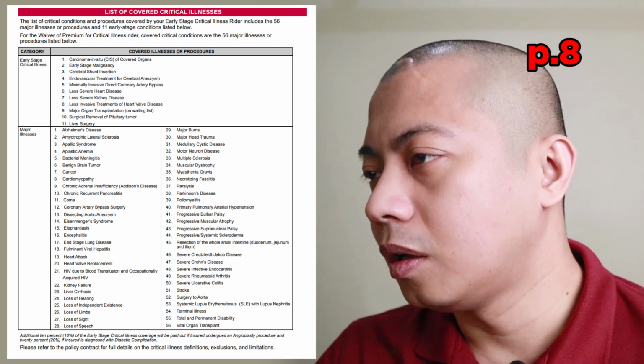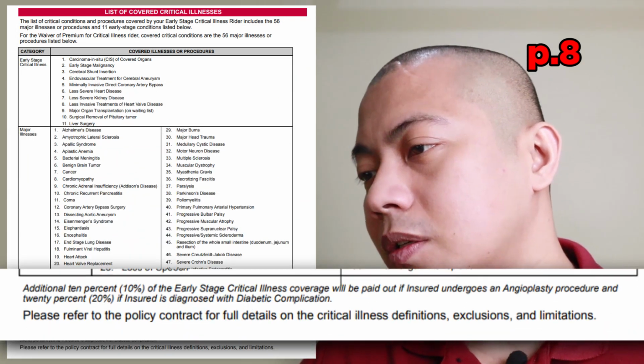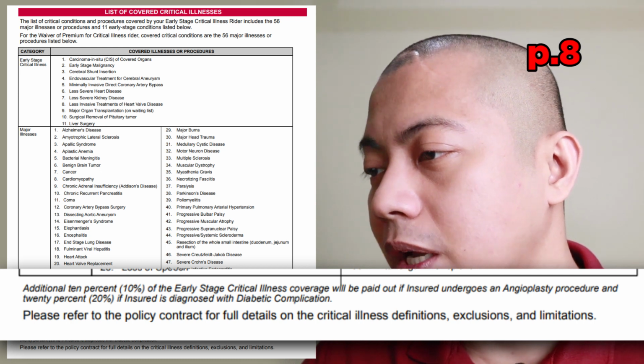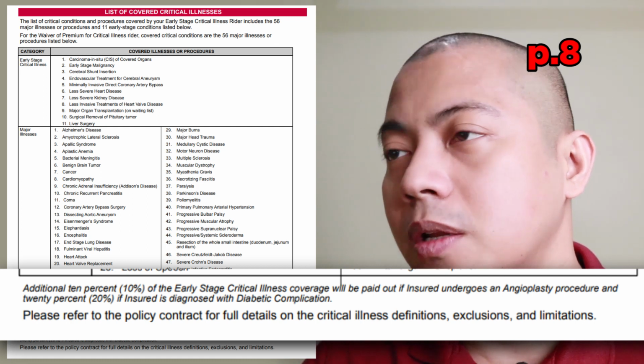Okay, I want to check until what year am I covered here? Until 65! That's pretty low. Additional 10% of the early stage critical illness coverage will be paid out if the insured undergoes an angioplasty procedure and 20% if the insured is diagnosed with diabetic complication. Please refer to the policy contract for full details on the contract illness definitions, inclusions, and limitations.